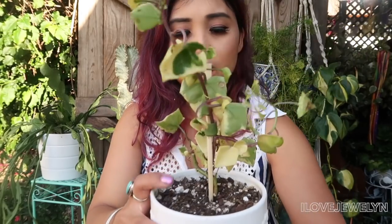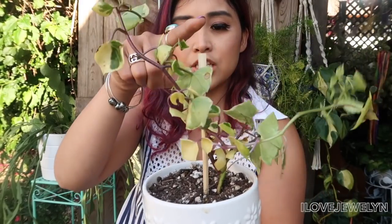But super cute right here. I'll give it a spin, and it's just staked up on a little chopstick for now, and I love the characteristic of it. So I'll give you guys an update. I guess maybe you'll see this again when I do my Senecio collective.